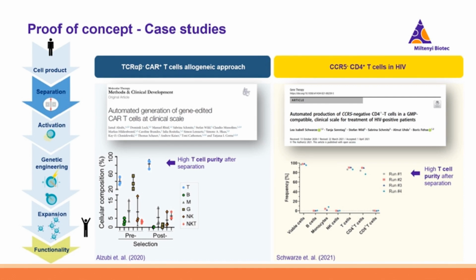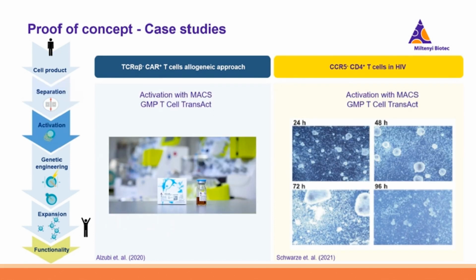So first of all, I would like to show you some data from the separation. So both groups separated T cells. And what you can see is that they had a really high T cell purity after the separation. Then both groups activated their T cells with our MaxGMP T cell transact. And in the one group, they used the microscope from the CliniMax Prodigy. And what you can see is that after activation, the T cells nicely start to cluster, which is a sign for activation.